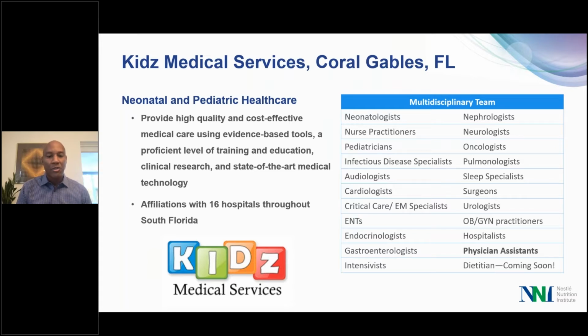At the very bottom, you'll see in the right corner, it says dietitian coming soon. After many years of begging, pleading, we are finally able to get an outpatient dietitian.